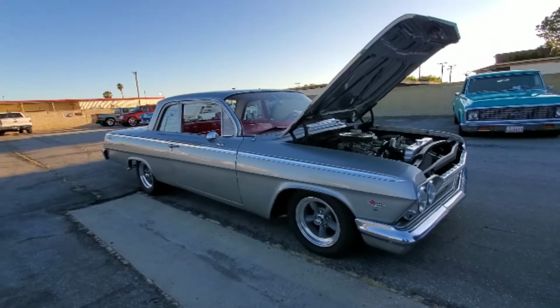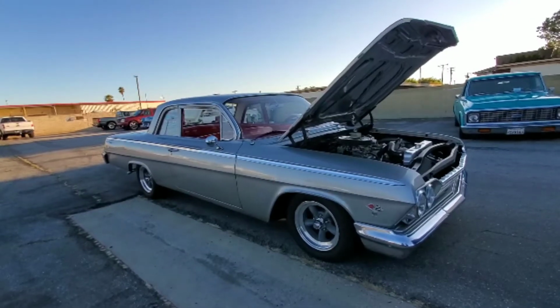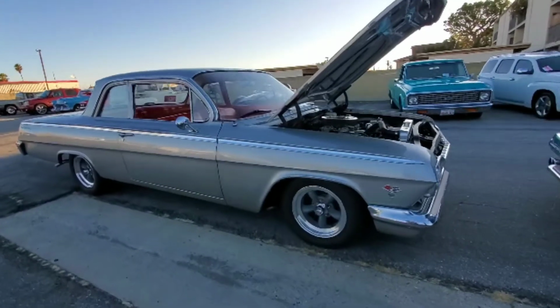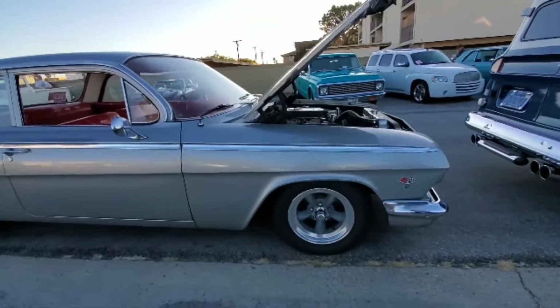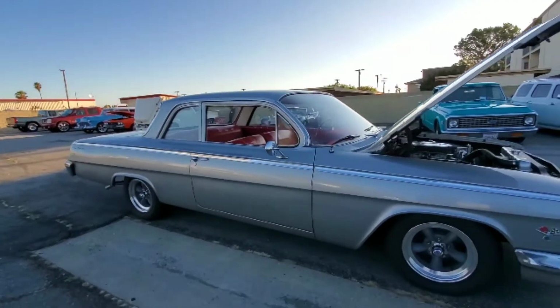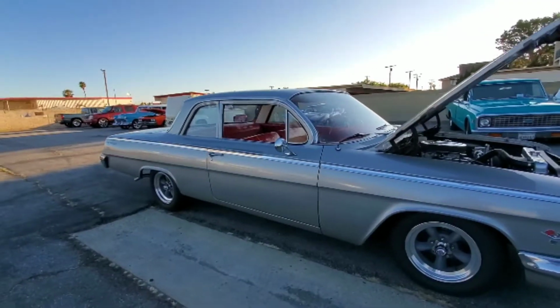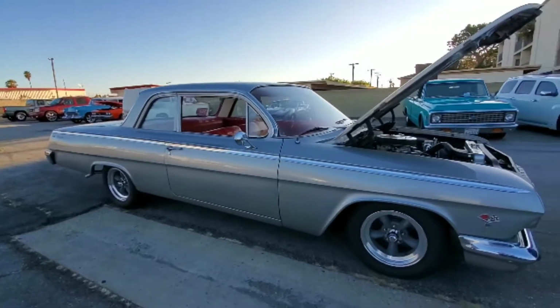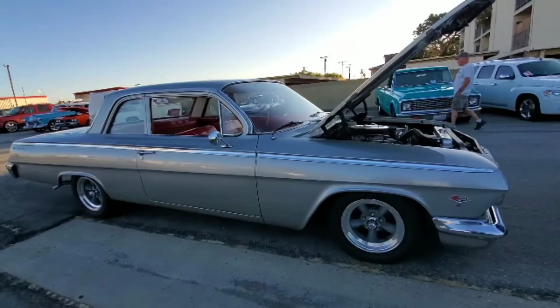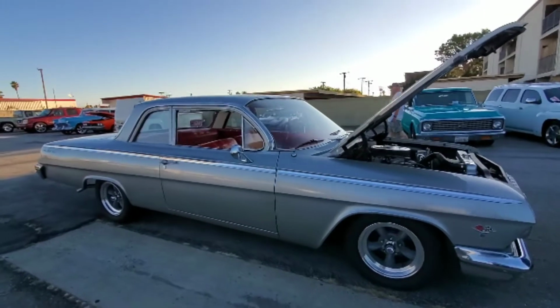Yeah. Cool. Braking is good on it. Is it drum or disc up front? Disc up front, but I left the drum in the back. I'm kind of okay with it. And the stopping capability is pretty good, huh? Yeah. Doesn't overheat. Runs real cool. That's a new radiator, I guess, helped.